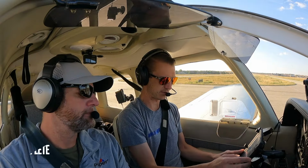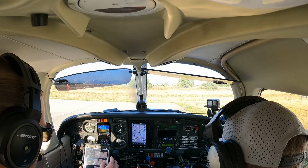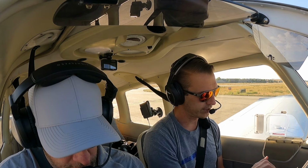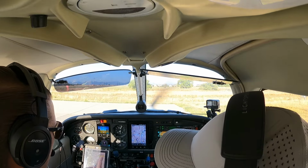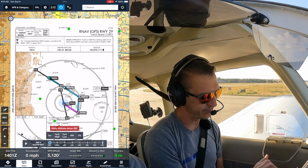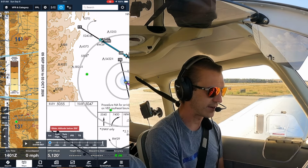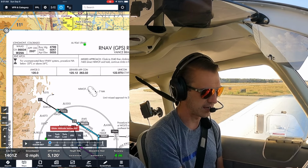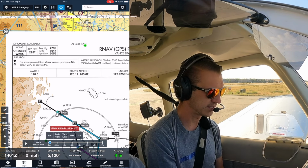I'm gonna pull open KLMO, where do I have this? We're gonna get there in like no time flat. Right. So really quickly, the plate is for the RNAV GPS for runway 29 into KLMO, Longmont, Colorado. My plate is good through the 3rd of October 2024, so it's still current. Up here, I've got all of my information as far as the 293 approach course. We're looking for a touchdown zone elevation of 5,047 feet.